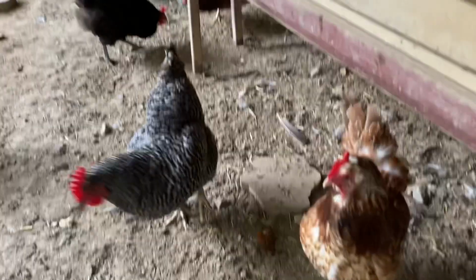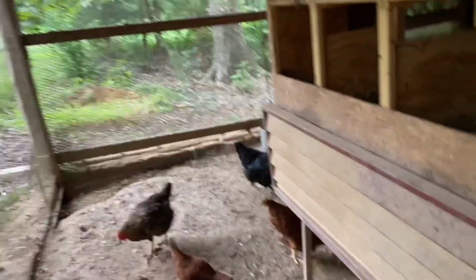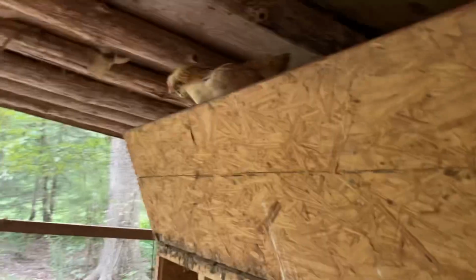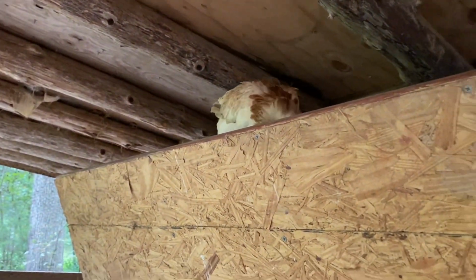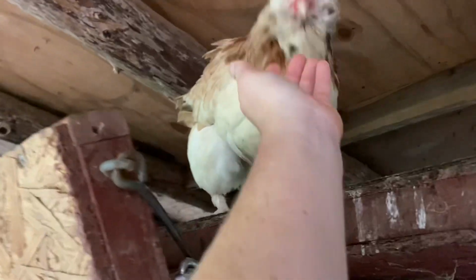I got the girls some tomato scraps from some bruised aging spots of some of the late tomatoes, and just made sure their waters are good. Gave them some Grubblies mealworms, and since it's about to rain a little bit, they're just gonna hang out in here. They were out all day yesterday, so I don't feel so bad. Right, girl? Good girl.